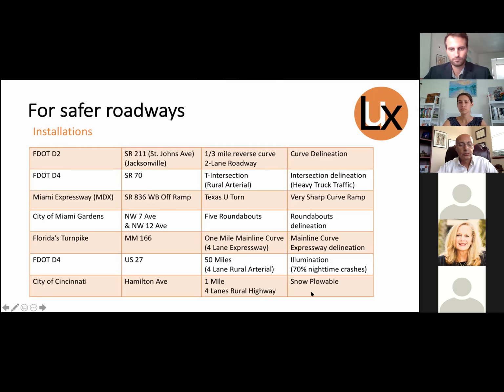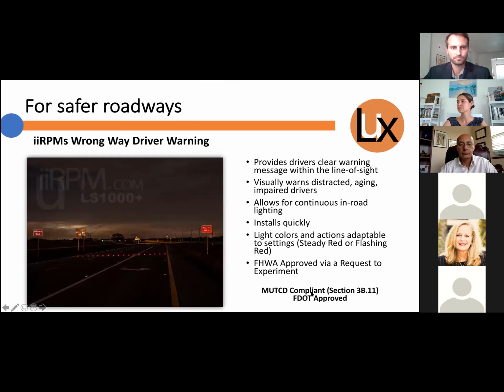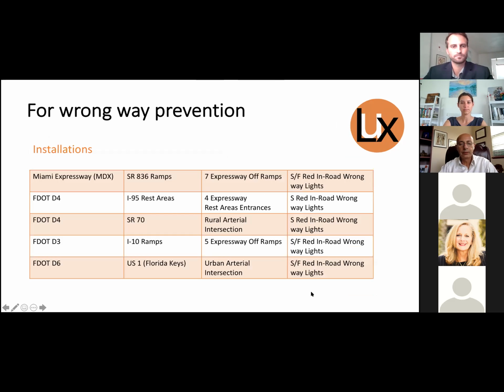And another project we're creating, because most of the country, I'm sure most of you traveled, it's really in the dark. And we have successfully installed our first project for snow plowable in cooperation with Ohio DOT to be able to provide illumination for other states. And we will show you that in a moment. I will get back to that.